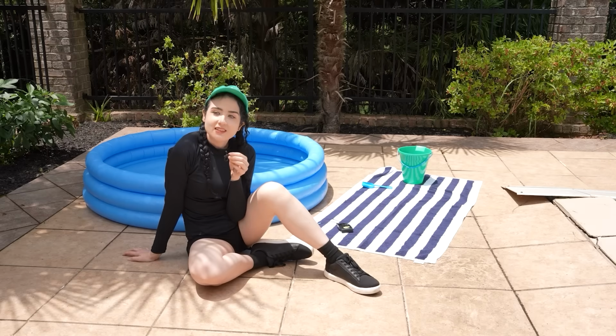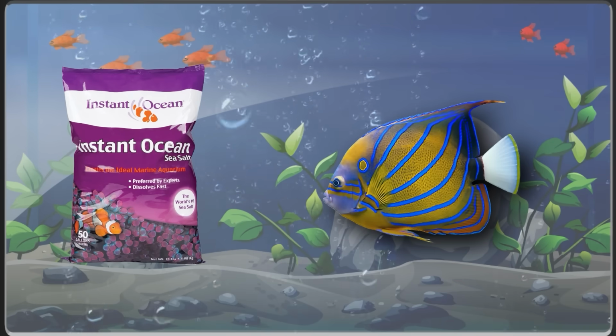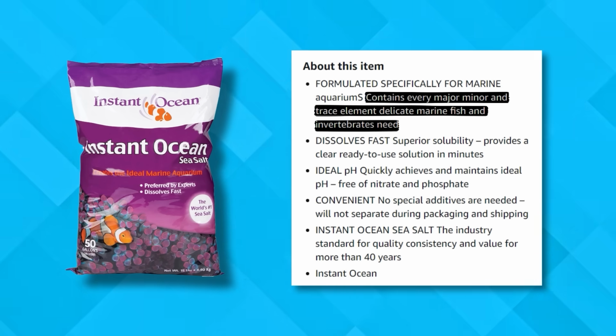Our Theorist Ocean was made up of a strange little ingredient that you can find in your local pet store. This is actually made from fish water. It's the stuff that you put into a tank to help keep seawater fish alive. As the package tells us, fish water contains every major and minor trace element delicate marine fish and invertebrates need.